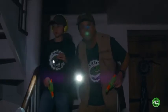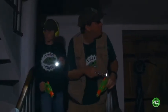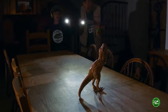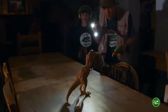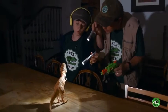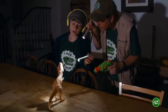Kind of looks abandoned, doesn't it? Mm-hmm. Let's go check it out. Oh, it's a Dino Depot. Let's go over here to the left, all right? Okay. T-Rex! It is a T-Rex. Yeah. Wow, look at that. It's a pretty awesome looking T-Rex, isn't it? Yeah. He has a big eyeball.